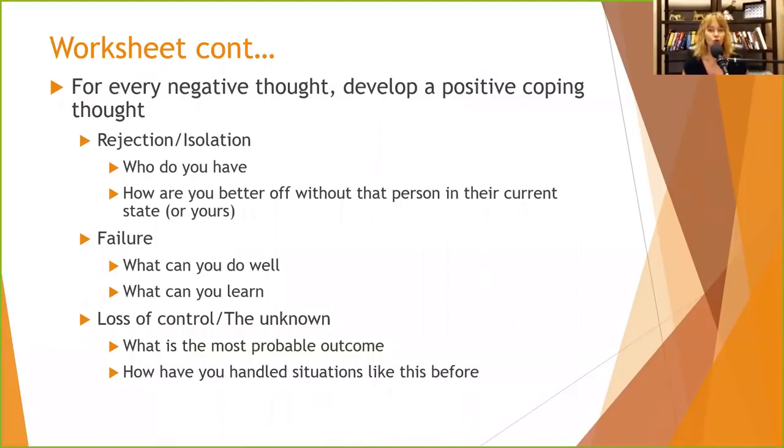Loss of control or the unknown. And let me go back to failure. Sometimes failure just teaches you the things that you're probably not going to be good at unless you want to devote a whole lot of energy. I bring up golf because my daddy used to take me golfing. And what I did was more ball abuse. And I could make a nice divot. I could rarely hit the ball, but I could make a really nice divot.